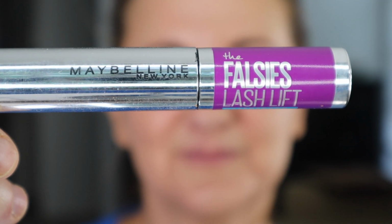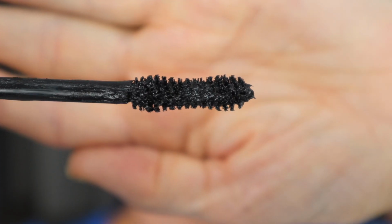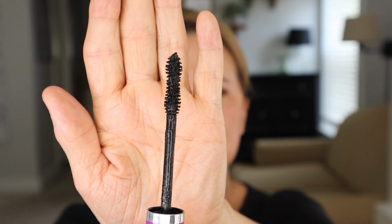Okay, the next one is from Maybelline and it is called the Falsies Lash Lift. The brush is kind of like an hourglass kind of brush, and it makes it so that it's easier to get into the corners of your eyes and then gives you that nice fluttery look. This one just goes on easy every time.